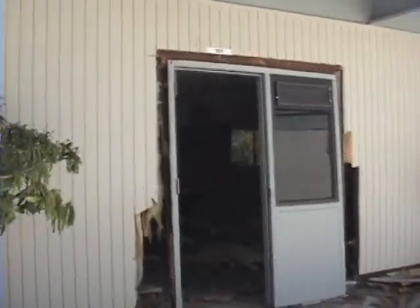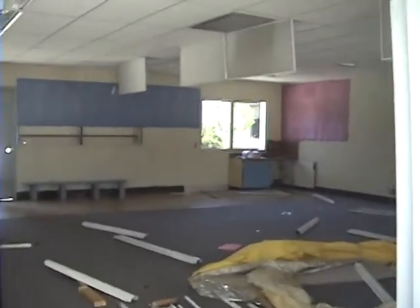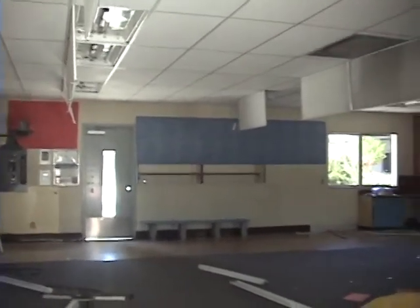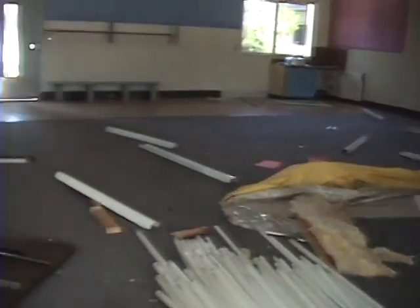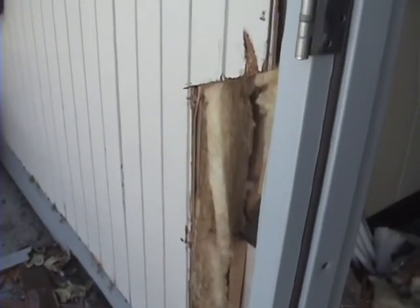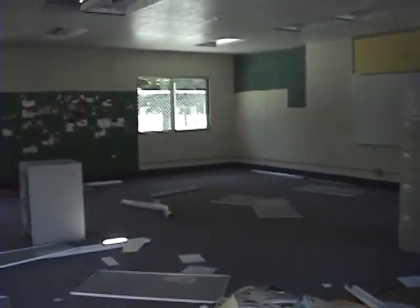Here's 101, Mrs. Hoskins' room. Interesting. Let's poke our heads in here carefully. Wow. Smells like turpentine or paint. Walls were made out of... Here's 106, Mrs. Cox's class, our buddy's class. Our buddy class.